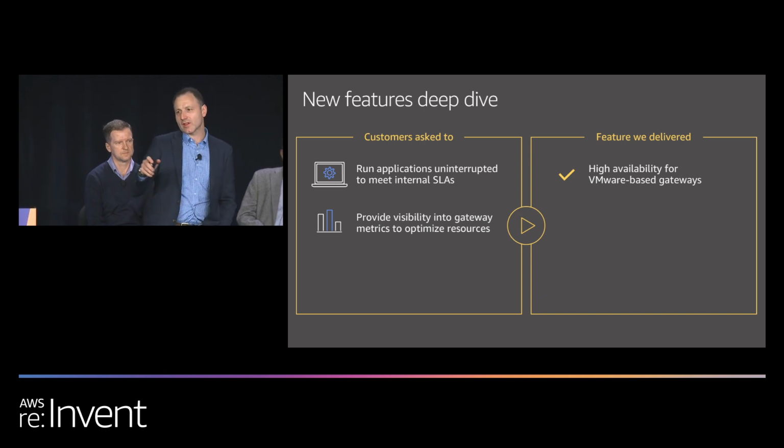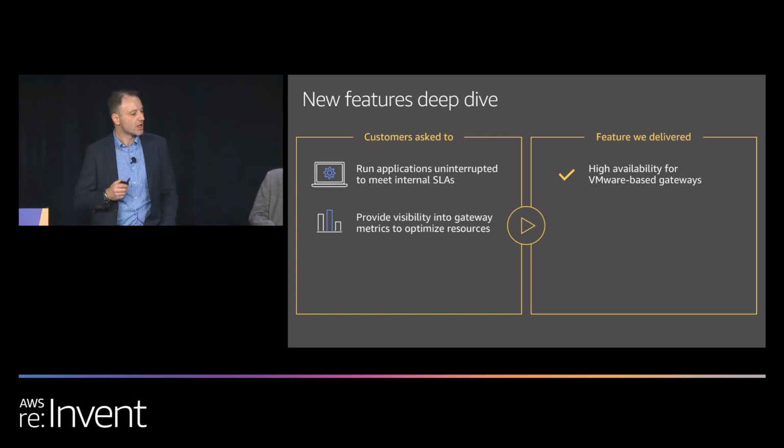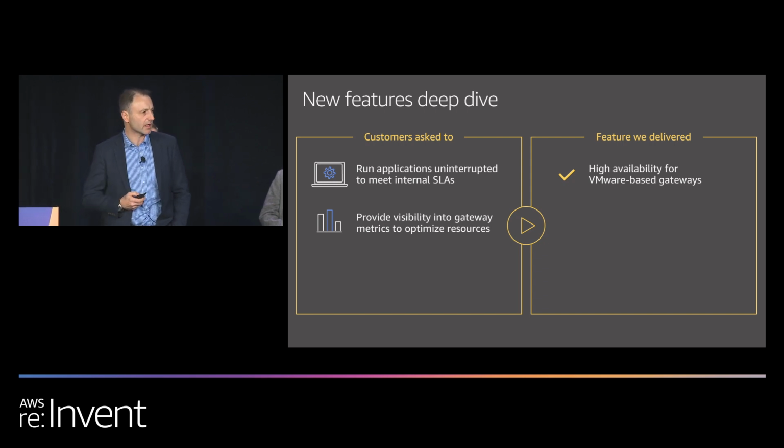Again, if you're starting to use the gateway for these more critical workloads, you need insight. You want to know what's going on with the gateway. So we've added additional sets of metrics to provide visibility into the performance of the gateway and the health of the gateway and how it's working.